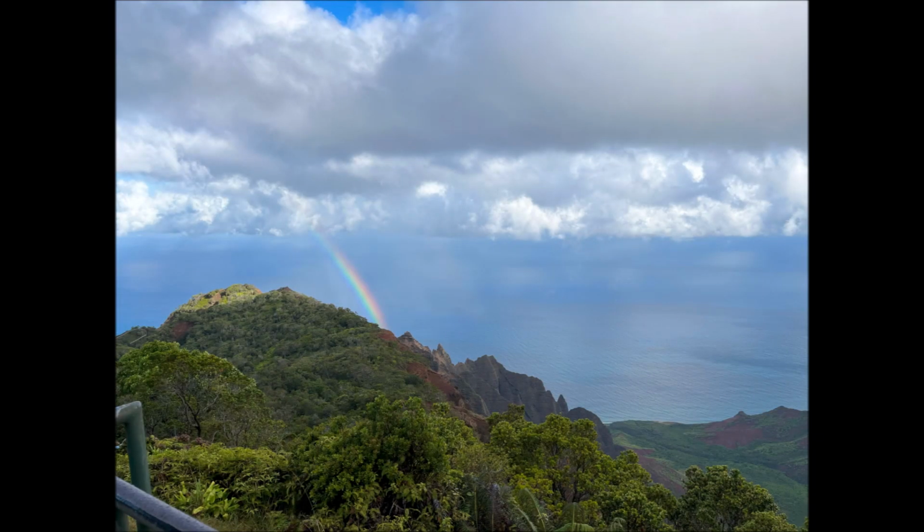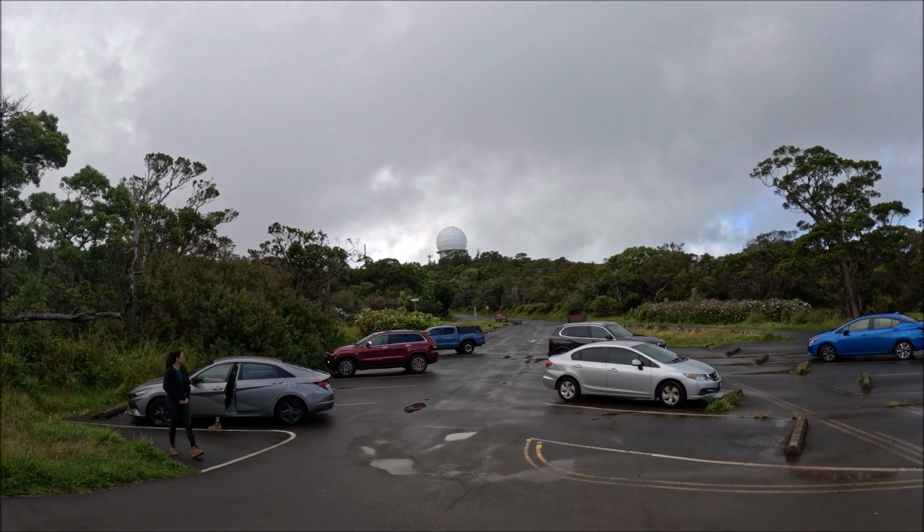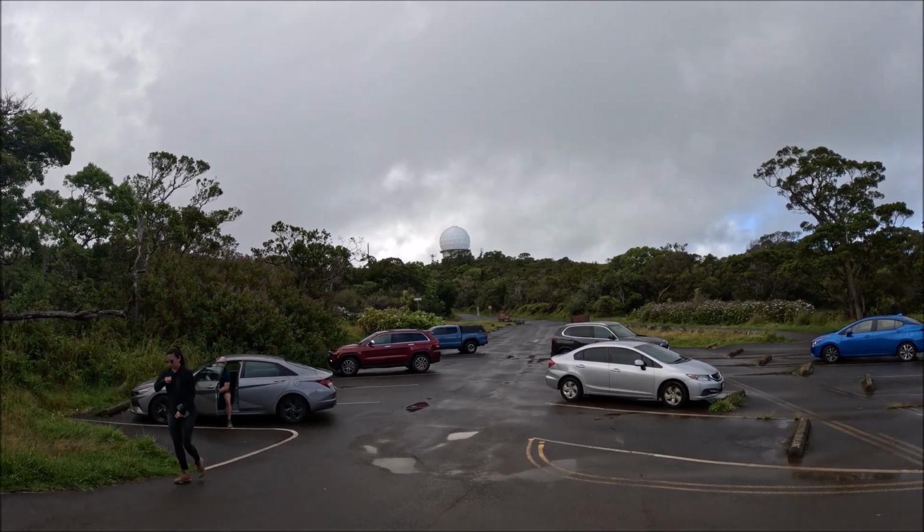Since the double rainbows were not visible in the video, here's a still picture. Unfortunately, only one of the rainbows can be seen. Here's the north cliff of the Kalalau Valley. And there's a radar facility up there.